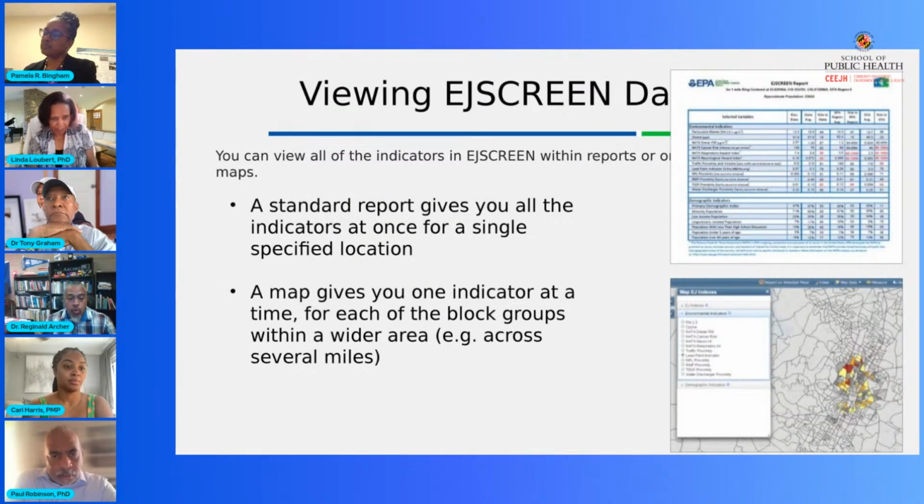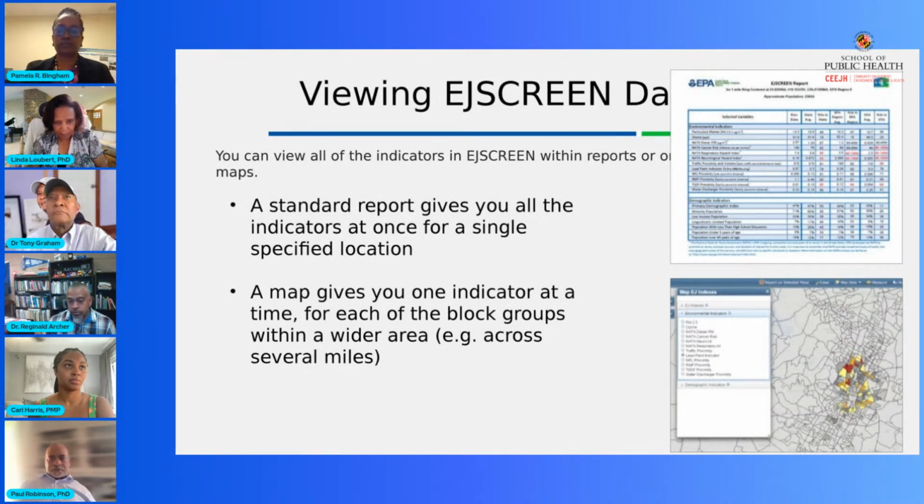When you view the reports, you get a standard report that gives you all the indicators in a single specified location. And then you can see the map that gives you the data over the various block groups. So you get several ways to visualize the data and the indicators. Next slide.